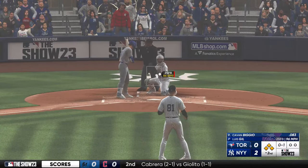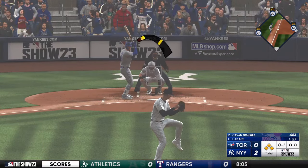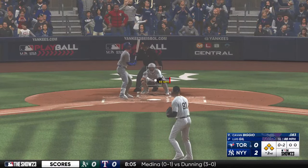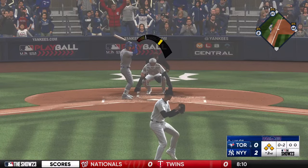Kevin Biggio with a chance to hit. Left-hand hitter waits. Bases are loaded. Nobody out.